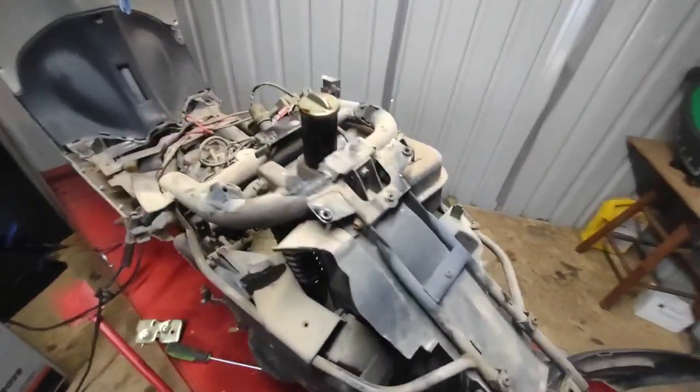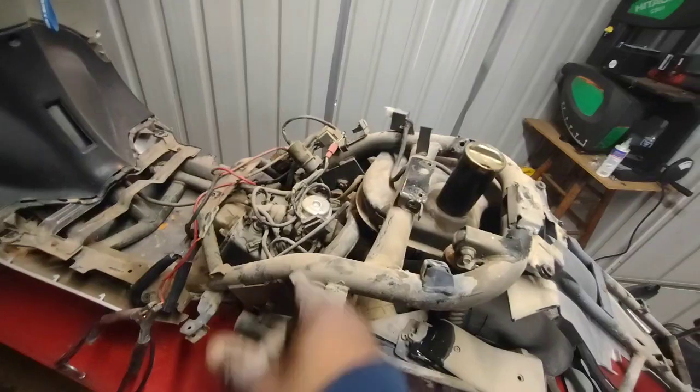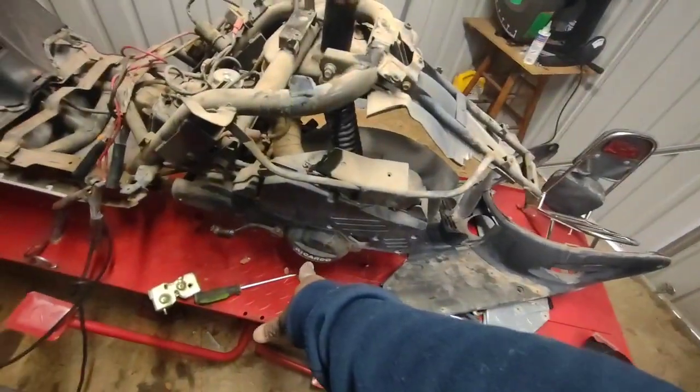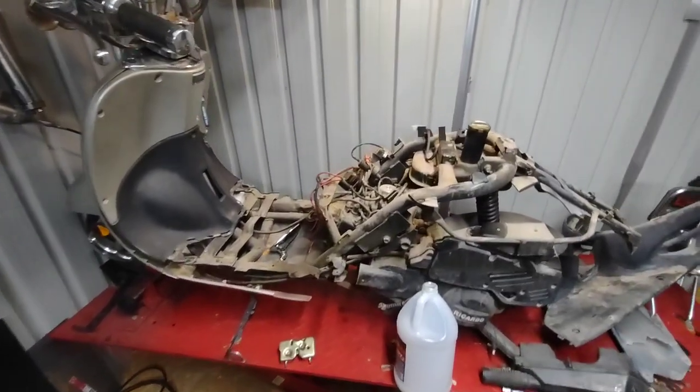So I'm going to come back tomorrow morning when I wake up. We're going to put some fresh gas in it, probably go ahead and clean out that carburetor real quick, and just spin this thing around the block just to see what this motor is like before we take it all apart. Alright? Okay, guys, I am back.